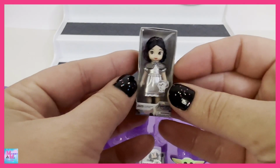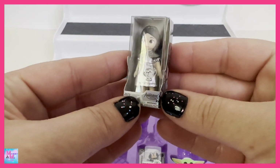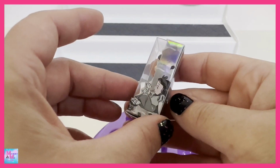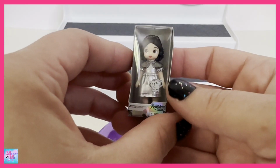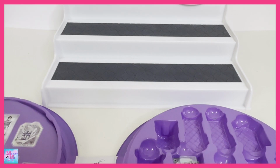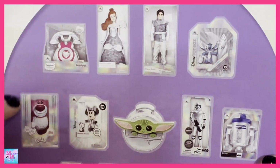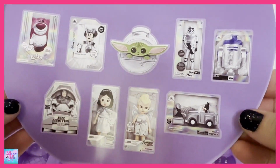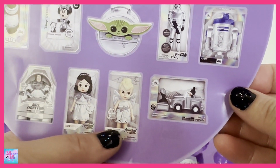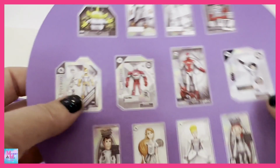I love that this has some color on it. And then next up, we have Snow White. How pretty is she in that platinum color? Again, very iridescent and holographic looking packaging. So cute. All right, let's just see who all goes in this case. Yeah, so it looks like some of them do have some color. That's nice. Oh my gosh, they have Tinkerbell in this one.